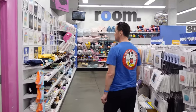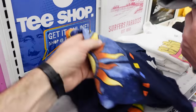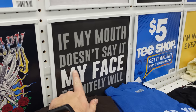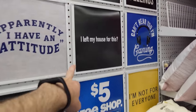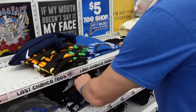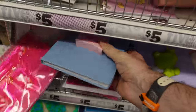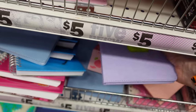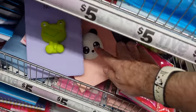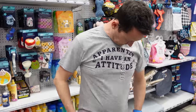Anything taking your interest so far? Not yet. That's a nice colour one. What's on that? Oh no, I don't like that. Yeah, I quite like that. Not today, sorry. I've got that one. I didn't bring it with me this time, but I've got that one. Oh, look at that one as well. I left my house for this. That's a possibility. I don't need a notebook, but I love these. Look, they've got like squishy things on the front. Look at this. Frog on the front of that one, and a panda on the front of that one. Squishy. But I don't need any more notebooks.